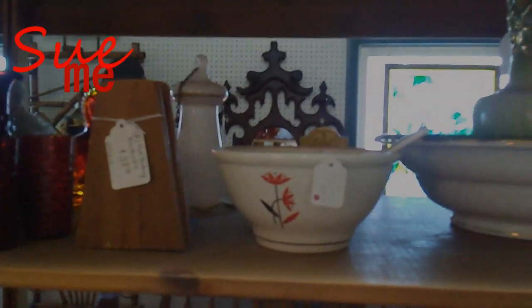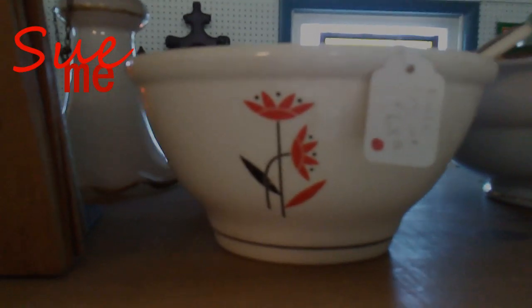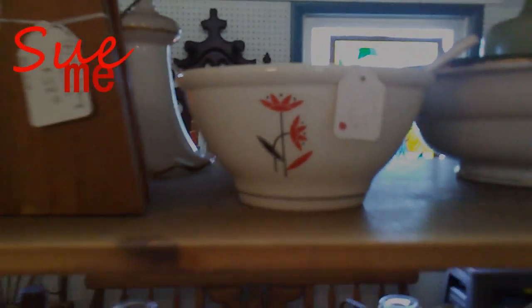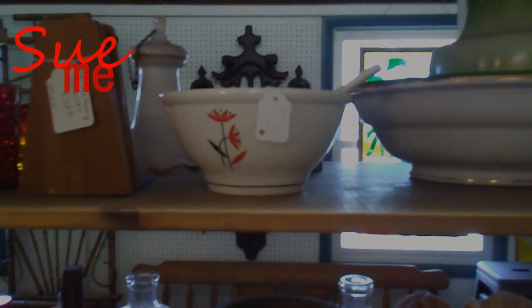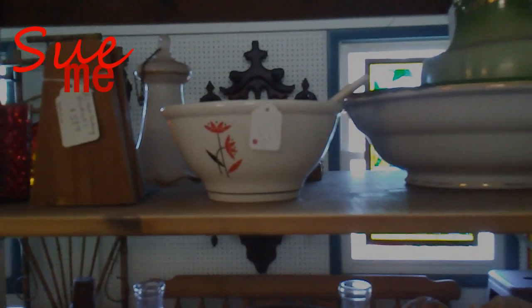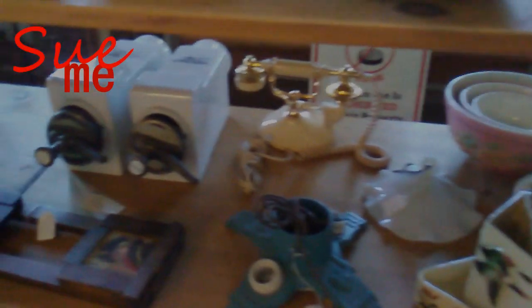This is something I don't do often enough when I'm in here. I don't take a look at the smaller items. This is a wonderful mid-century kitchen set, $68. And here's the other piece, a fork. Both pieces are porcelain. I expect there was probably a spoon along with it at one point or another, and it was a salad set. Really interesting. We have some planters down here.